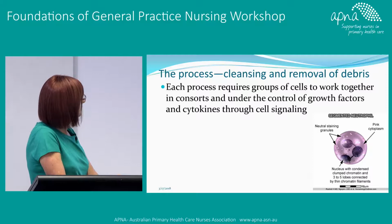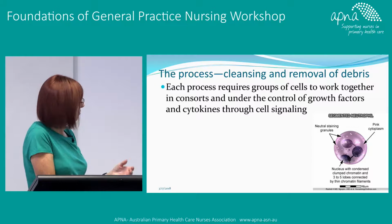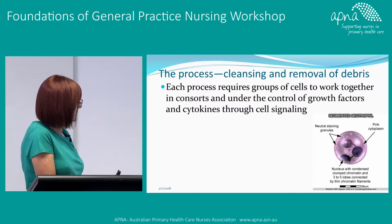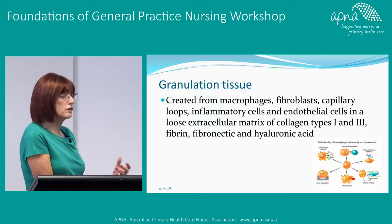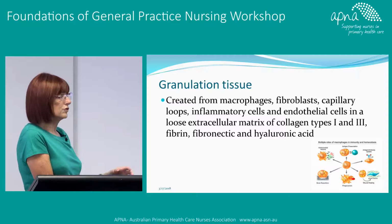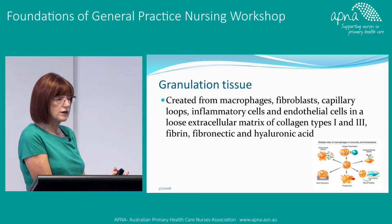So the process of cleansing and removal of debris requires groups of cells to work together in consort and under the control of growth factors and cytokines through cell signaling. Granulation tissue is then created from macrophages, fibroblasts, capillary loops, inflammatory cells, and endothelial cells in a loose extracellular matrix of collagen types 1 and 3, fibrin, fibronectin, and hyaluronic acid.